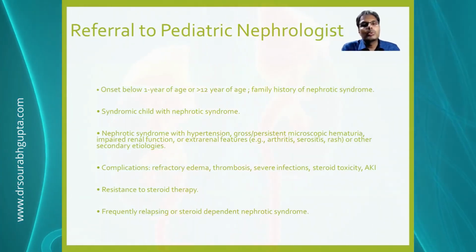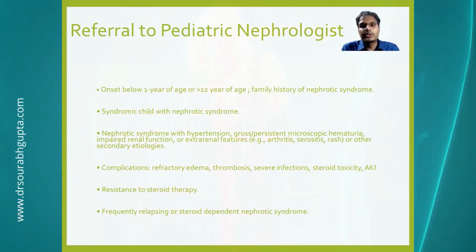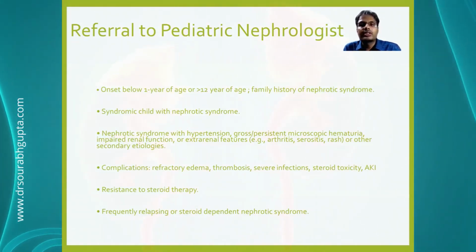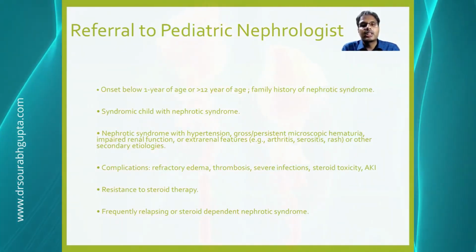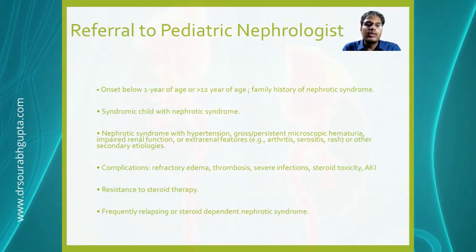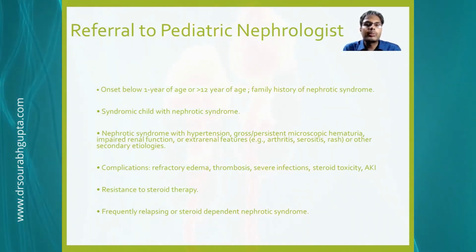Each child who is less than 1 year or more than 12 years, or has a family history of nephrotic syndrome, should be referred to a pediatric nephrologist. Any child with syndromic features, features which suggest a proliferative disease, severe hypertension, gross or persistent microscopic hematuria, renal dysfunction, and extrarenal features which suggest a secondary etiology should be referred to a pediatric nephrologist. If there are complications, resistance to steroid, frequent relapsing or steroid-dependent nephrotic syndrome, and difficult to treat nephrotic syndrome, they should be referred to a pediatric nephrologist.